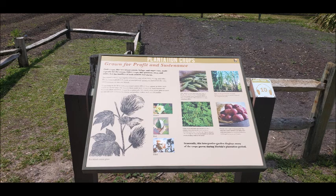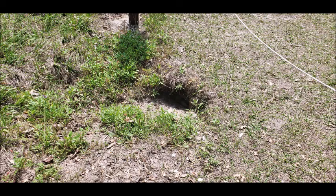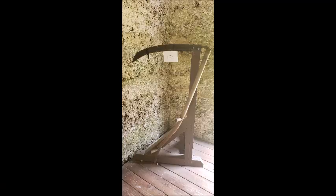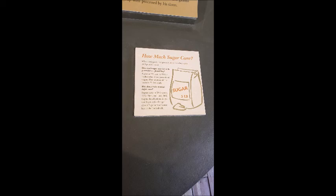Grown for profit and subsistence. Cash crops like Sea Island cotton, indigo, and sugarcane made a profit for the owner. Other crops like potatoes, okra, and yams fed the families of both owners and the slaves. There are different animals located here, such as the gopher tortoise, as you can see in these pictures. This was a tool used to help the slaves harvest the crops, and these pictures describe how the sugar was made, how much it cost to make, and the process they did to make the sugar.